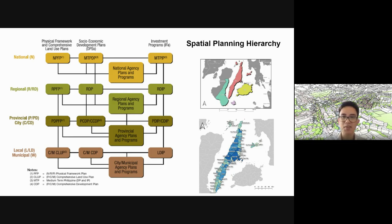And then lastly, we have the investment programs. These are basically the budgets for these different government programs. So there's a national level budget, a regional level, provincial, etc., etc. And ideally, or supposedly, each of these different government levels would have their documents ready for public distribution.